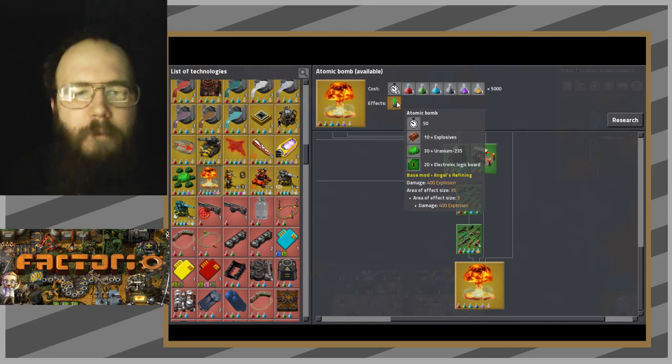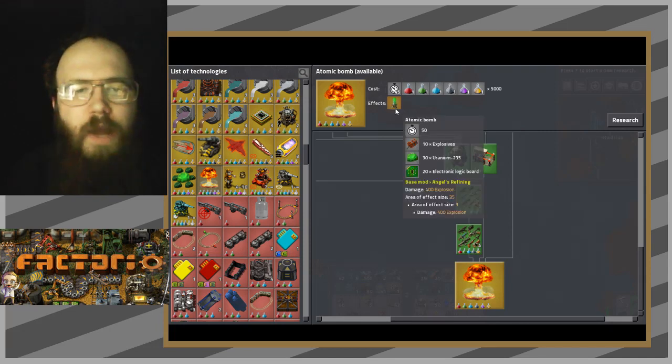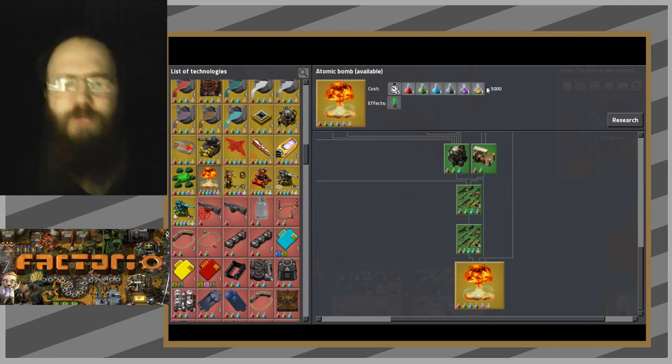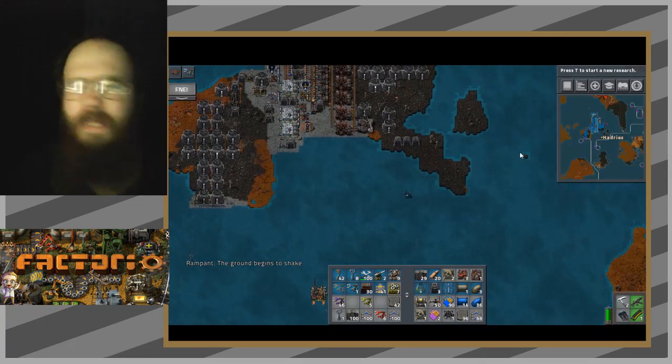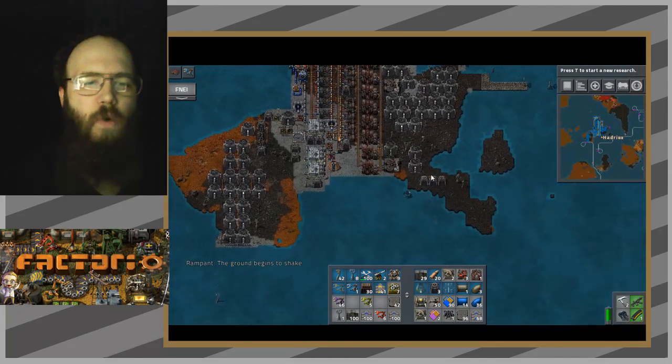Anyway, I can't figure out if this is fired out of an artillery or a tank. It couldn't be a rocket launcher. The Davy Crockett. Okay, so the biggest thing is 5,000. That's a lot. I mean, that's a lot.